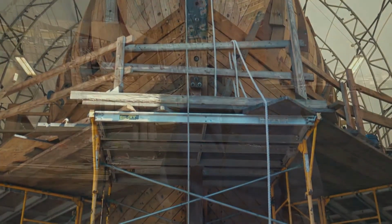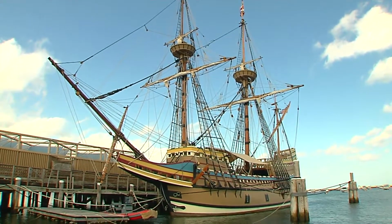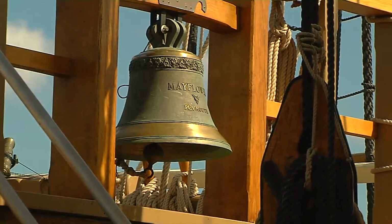What do you see when you look at the Mayflower II? The American story. That for me, Mayflower is a memory device, and it is a symbol. For someone that has direct family ties to that ship, it may mean one thing. For an indigenous person, it may have another meaning.